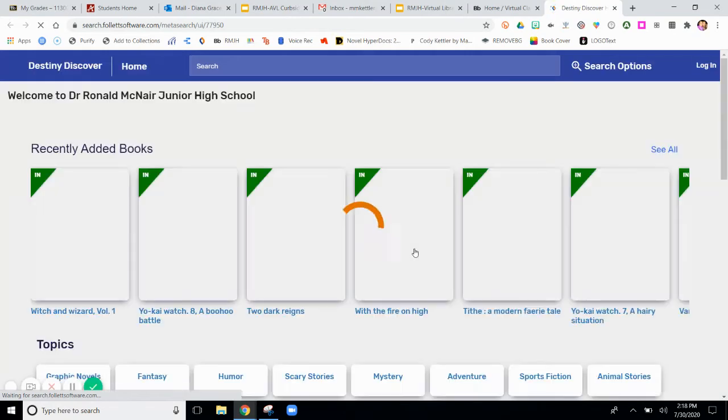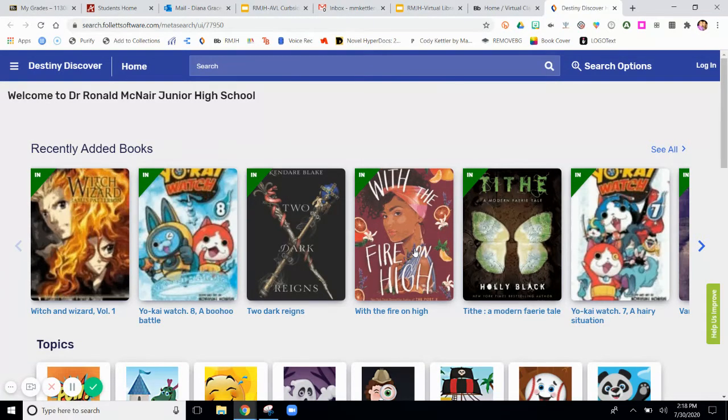Once you click it, you will be taken to Destiny Discover. This is our library catalog. This will tell you the books that we have in our library, and it will tell you if they are available for checkout. The way that you can tell if a book is available is it will have this little green triangle, and it says in. If the book is unavailable, that triangle will be red, and it will say out. So let's look up a book that was really popular last year called Long Way Down by Jason Reynolds.